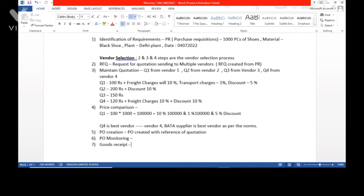Once I receive the goods, there is a sample area. So you can say, okay, boss, I received these 1000 pieces of shoes, so please, can you check the quality of the goods randomly? The quality check and how much we received, everything will be there at the goods receipt level. So once you create the PO, you need to inform your inventory team: boss, you will get 1000 pieces of shoes today. This is the PO price he agreed.